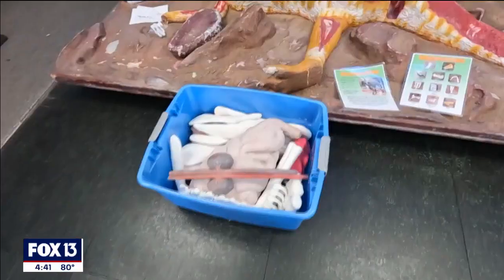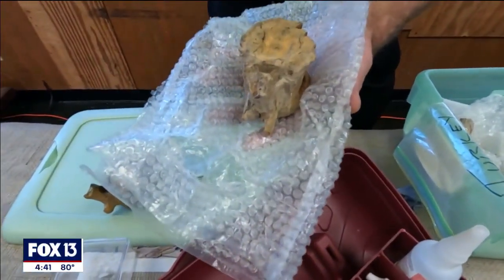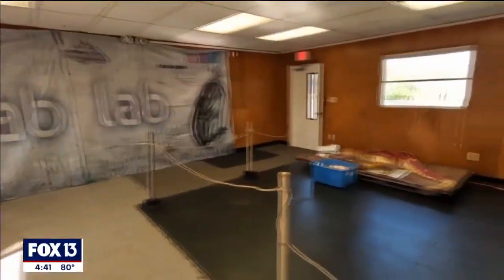where we're actually prepping real dinosaur bones. We're educating people as to how paleontology works, how the science works, and part of that building is part fantasy, like DNA and embryos and things like that, and the other half is reality.